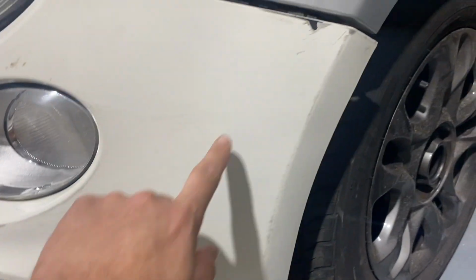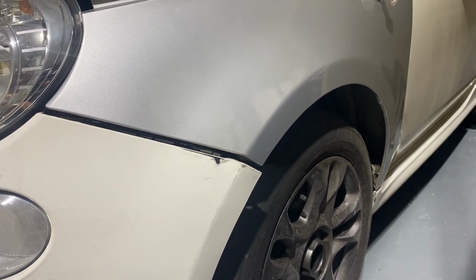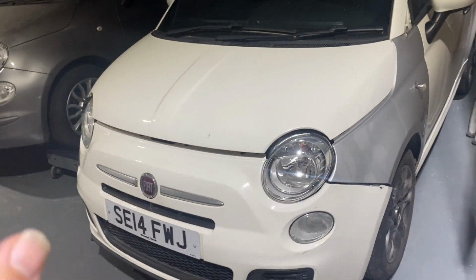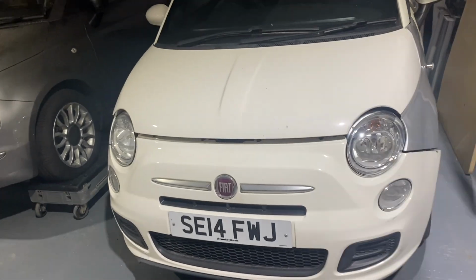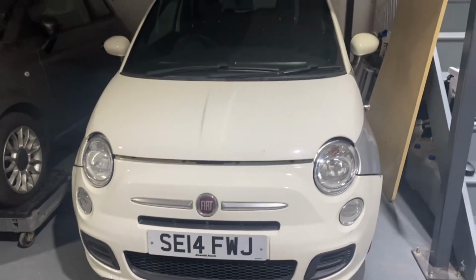That'll all polish out, and then that'll get blended in with the wing when it goes off to the body shop. But yeah, this one needed a wing and a lower suspension arm, which has been done. This one's already been serviced by us, so we've done the oil filter, air filter and pollen filter on this one. Sorry about that, the phone went.